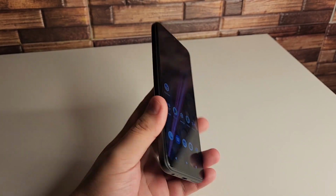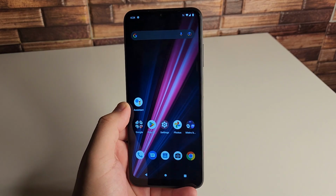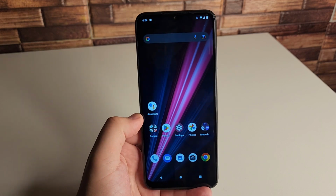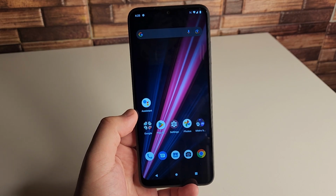But yeah guys, that has been my experience on the Revvl 6 Pro 5G. For gaming, Call of Duty Mobile and PUBG Mobile work perfectly on this device. I would like to try Genshin Impact and some other games, so if you guys want me to try anything else on this phone, let me know in the comment section down below.